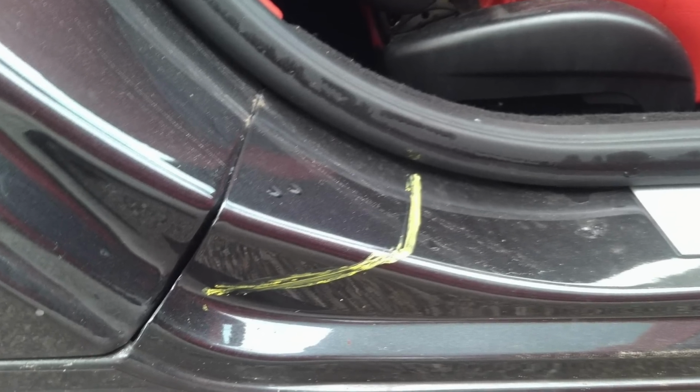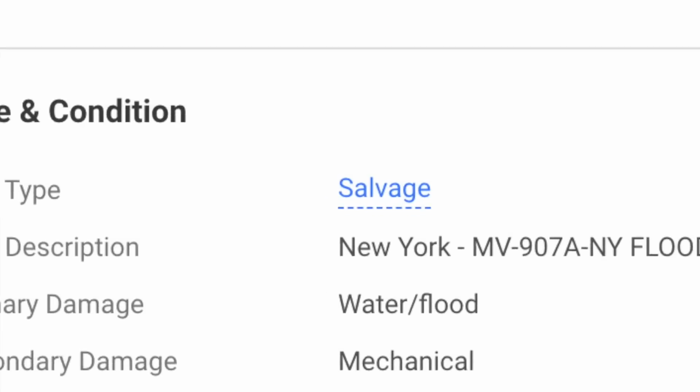But the flood line, the water line that they mark on the cars, was so low, well below the engine. So we're like, okay, water couldn't have gotten to the engine. How bad could it possibly be? But in the engine bay photos, the intake boot was off of the intake manifold. And they also say it doesn't start, doesn't run, and has mechanical damage. They literally said in the listing, engine damage. So this is a major roll of the dice.